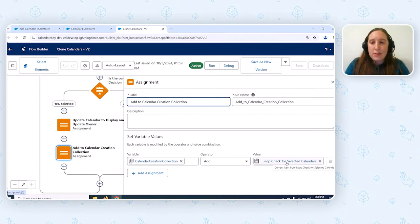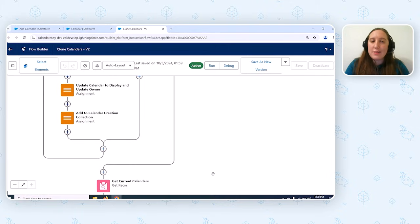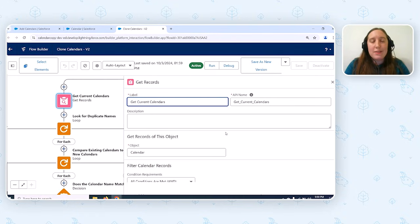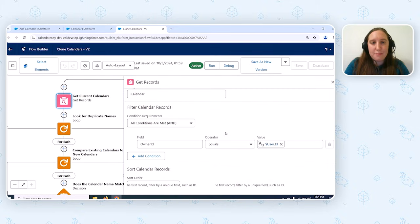The next step is going to be adding that current item into our calendar creation collection. Again, we're going with best practice and creating something in a batch and not one by one. This also helps lead us to our next step, which is going to be the deduplication step. Because end users might use this irregularly, I know that they might forget what calendars they already have. So rather than creating multiple of the same name, I wanted to do deduplication within the flow for a smoother user experience.